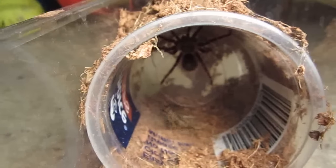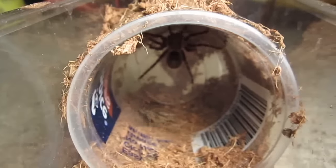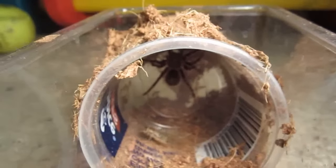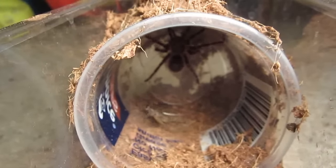Unfortunately, I couldn't get a good sex of this one because the molt was destroyed. Alright, well, I think that's all we're going to get from this one. We'll move on to the next one.